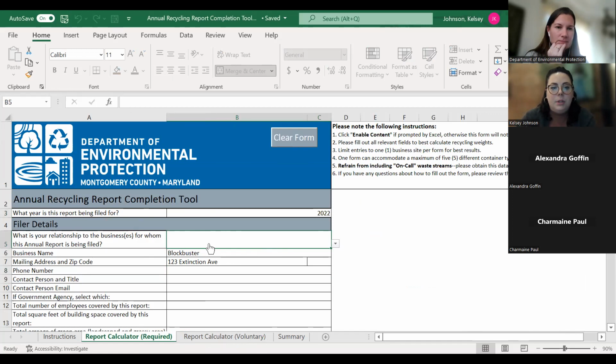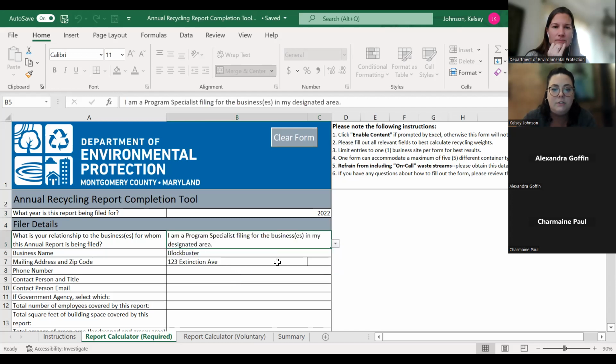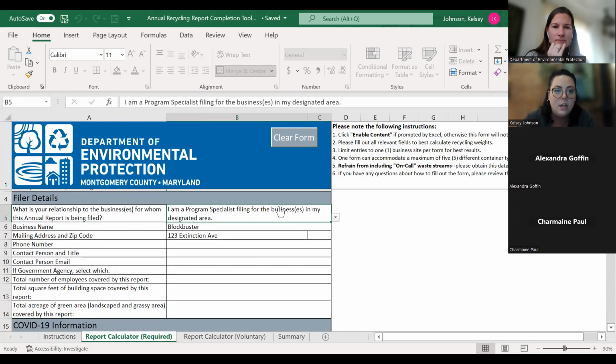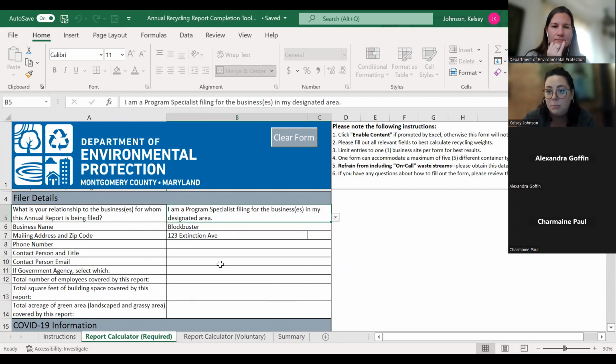What is your relationship? Some of these filer details you're not required to put in unless you want specific information. But for this, I'm going to say I'm a program specialist filing for the businesses in my designated area. If you pick the property manager, it'll change the date of the business on the summary report. Everything I am putting on here will be in a summary report that you can view more easily and save for your own records. So since I'm not a liar, I'm going to write I'm a program specialist.